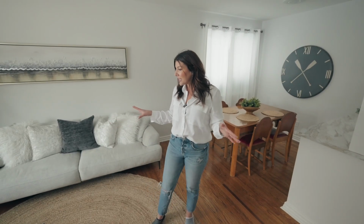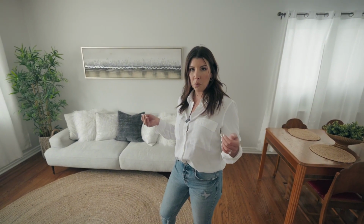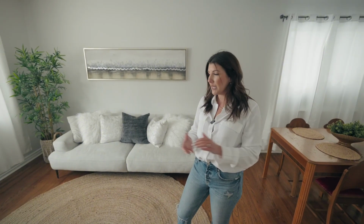Anyways, let's have a look at this property. So it initially was on the market last year. I believe it was $679, and right now it's listed for $614,900. So it's come down in the market. It's a really great property. Some upgrades have been done to it.